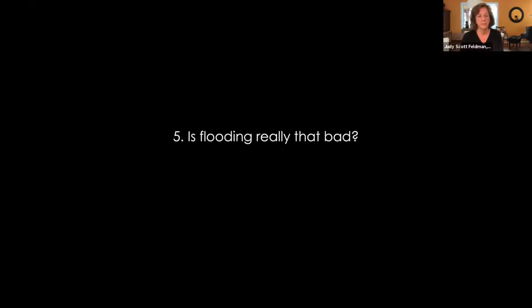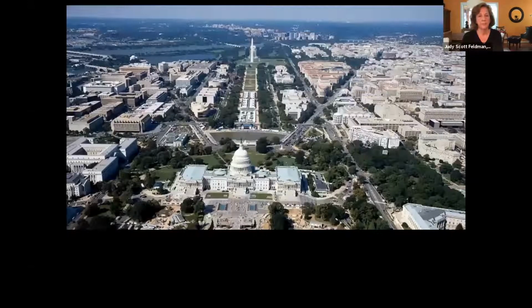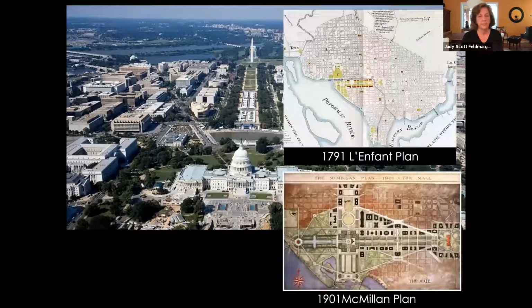Question 5. Is flooding really that bad? Here, let me shift gears to provide a little historical context. Since our founding in 2000, the National Mall Coalition has attempted to contribute to mall projects by promoting comprehensive and civic-minded thinking, in the tradition of the visionary 1791 L'Enfant Plan and 1901 Macmillan Commission Plan, the blueprints for the mall. Both L'Enfant and Macmillan Commission conceived of the mall as a designed landscape and public space that embodies and promotes the spirit of American democracy.